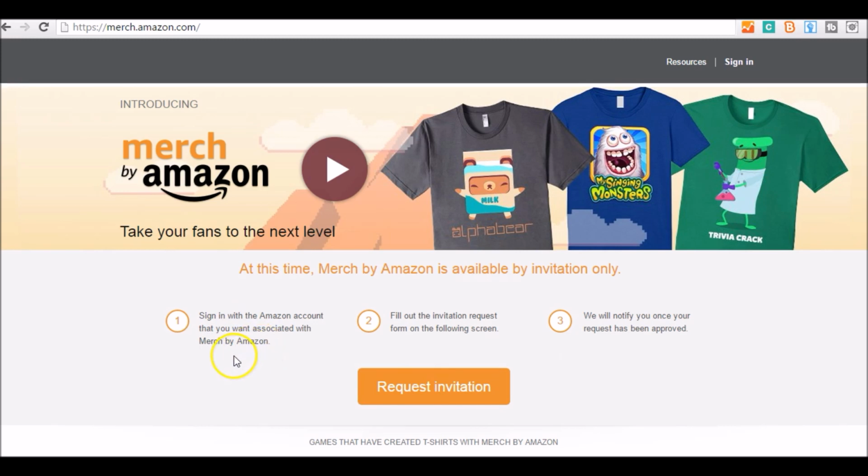Number 1, sign in with the Amazon account that you want associated with Merch by Amazon. Number 2, fill out the invitation request form on the following screen. And number 3, we will notify you once your request has been approved. The reason you want to do this right away is because it's taking people anywhere from 3 weeks to 3 months to be approved for Amazon Merch. So the sooner you get on this, the sooner you'll be approved.